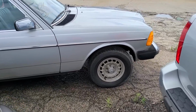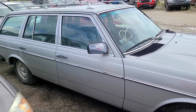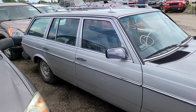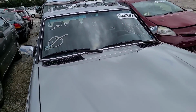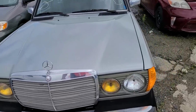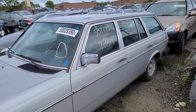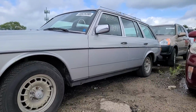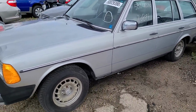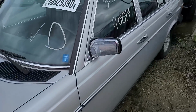Guys, I found something nice. Something that I wouldn't think would be at an auction like this. It's a wagon. An old Mercedes diesel wagon. I'm assuming a diesel wagon. It's gotta be a diesel wagon. Please be diesel. Let's see what we got going on here. 90,000 miles, get out of here. What? Look at this thing. It's clean. It's clean. Look at just a little tiny little bit of rust right there so far.